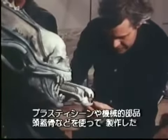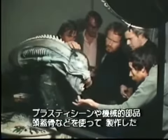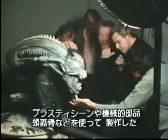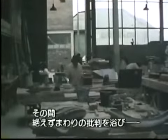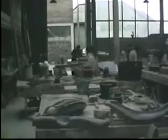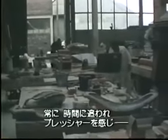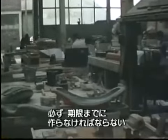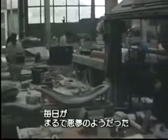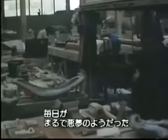Now and then, our creation, a conglomeration of plasticine, technical parts, and a skull, is subjected to a very critical appraisal. We're constantly feeling the pressure of losing time. It has to be finished by such and such a deadline, and this often turns the problematic construction process into a nightmare.